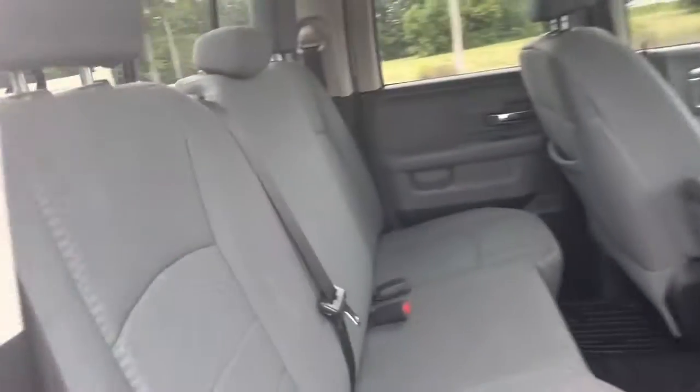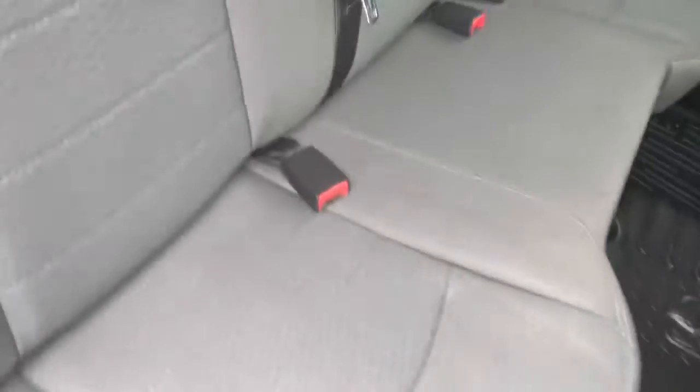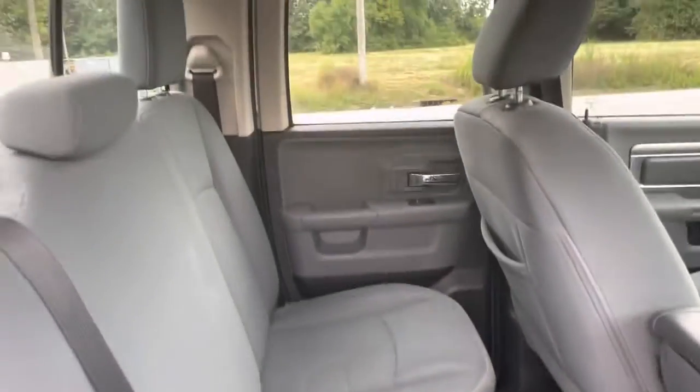Rear passenger door. So look at the rear seats. Pretty clean. Look underneath. Looks like there might have been some speakers in the back here. Looks like maybe some wires run under there. Maybe a little bit of a threading issue here, a little fray. Nothing to be concerned about.